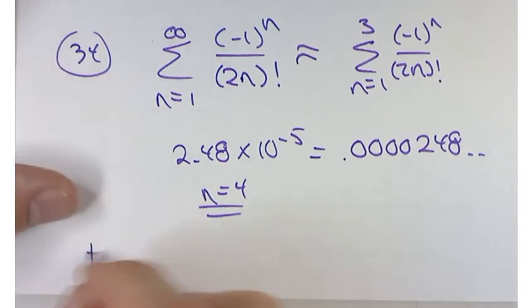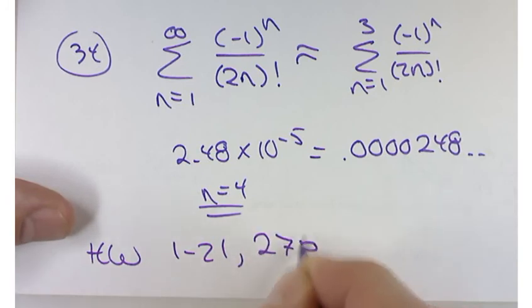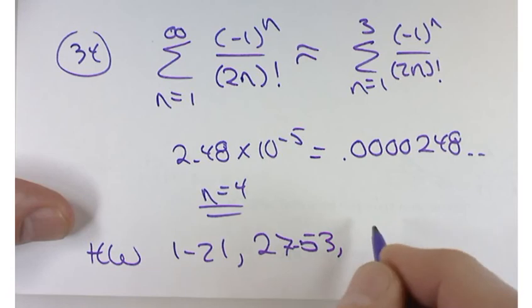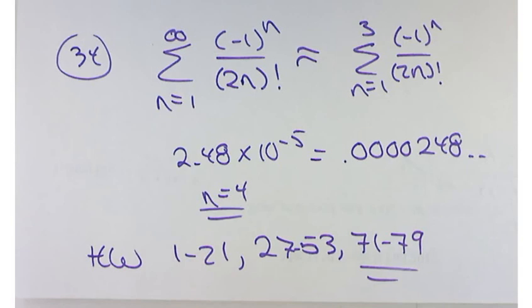Okay, for homework, try 1 through 21, 27 through 53, and 71 through 79. These last handful are a good review set. When you're doing these at home, on the test, I'm just going to give you a bunch of random problems. And that's exactly what those problems are. They're just a bunch of random problems asking you, all right, use the integral test or the p-test or the geometric series test. So this is ideal to study from because it's exactly what you were asking about earlier, just problems in a random order.